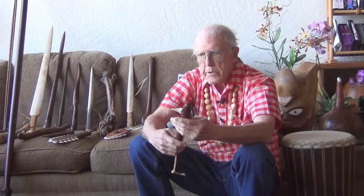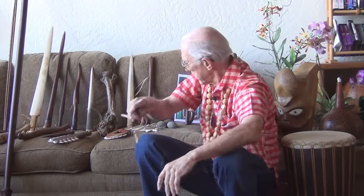But you're dependent on just one point. If it broke in battle, you'd be really stuck. But you could sure do some serious cutting with this if it was just a tool. So we don't know. Probably it was a tool and a weapon.